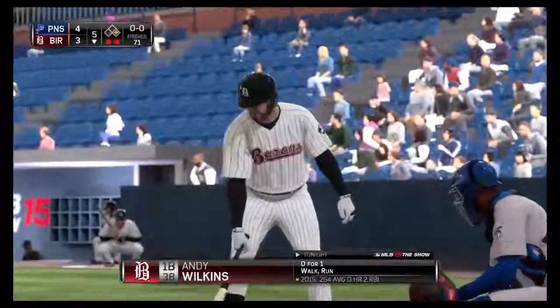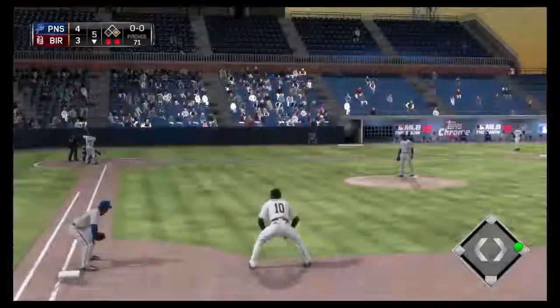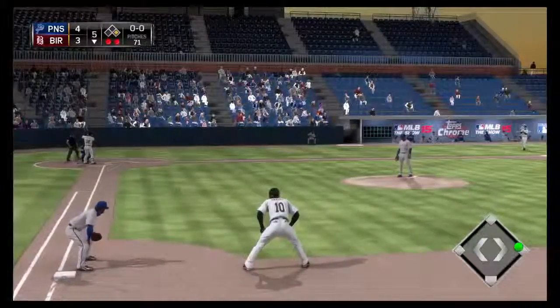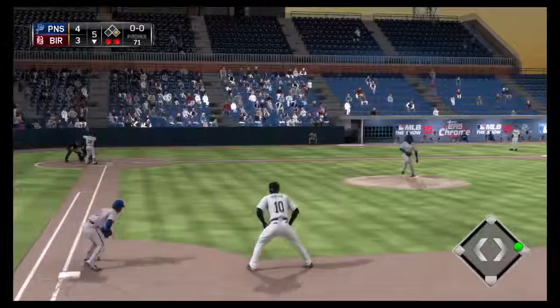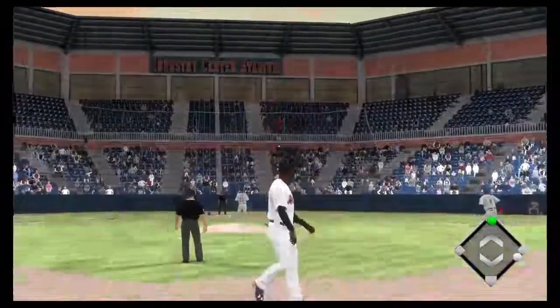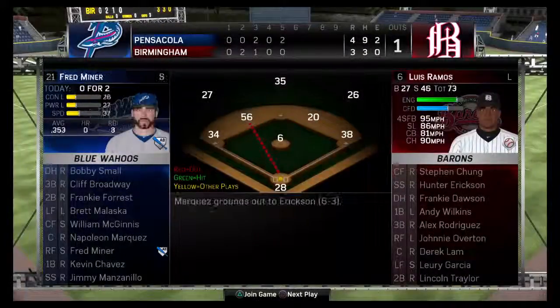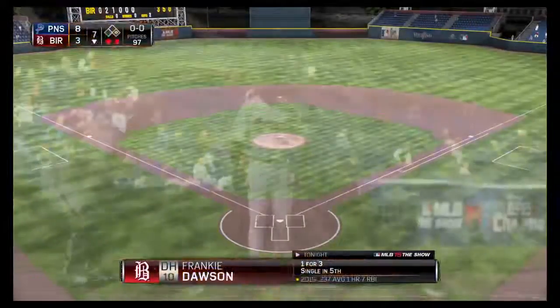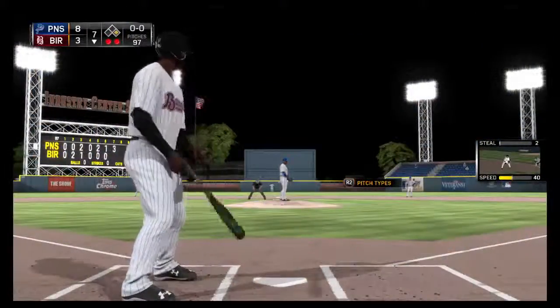Andy Wilkins will try again. Struck out swinging his last time through. Now here's the first pitch. And here's a ball hit in the air. Marquez is there, and the side is retired. So it's no runs on a hit, no errors, and a man left. We're through five here at the ballpark. Pensacola's out in front here, 4-3.